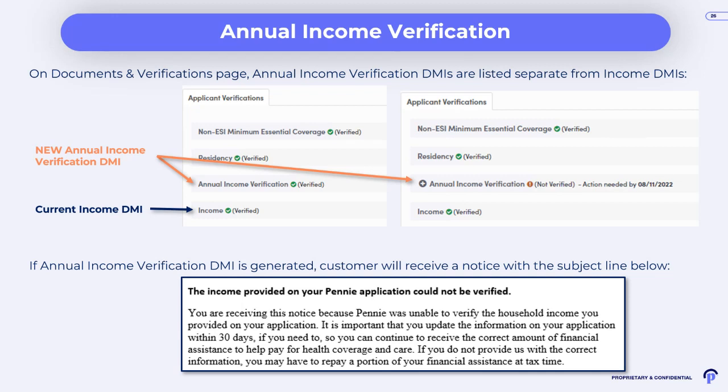If a customer does get an annual income verification DMI, they will of course get a notice. We always get notices. We have an excerpt of that notice here. The first line in bold, that's what you would see as the subject line. And then, it explains the 30-day period of time. And what we really want customers to be doing here is to go in and just make sure that income update information is as up to date as possible. Okay. Next slide.